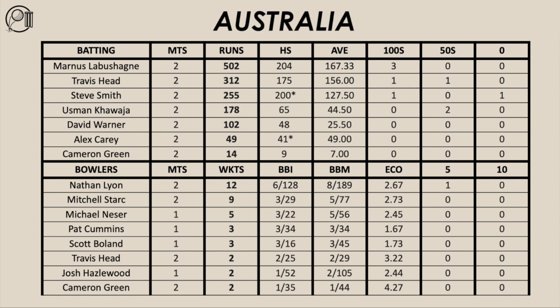All good signs going into the South Africa series, which is coming up shortly. Also, Australia scored big scores in this series. 4 for 598 declared in the first Test match, followed by 2 for 182 declared in the first Test match as well. The second Test, 7 for 511 declared and 6 for 199 declared.